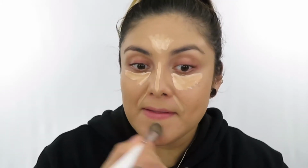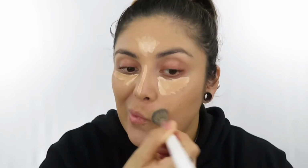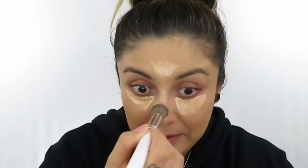This is too much concealer, by the way. If you are curious, I'm using the Kylie Cosmetics concealer. All right, so let's see if we can blend this out without changing my whole foundation.